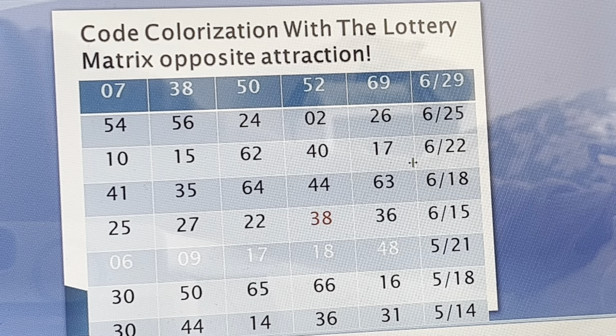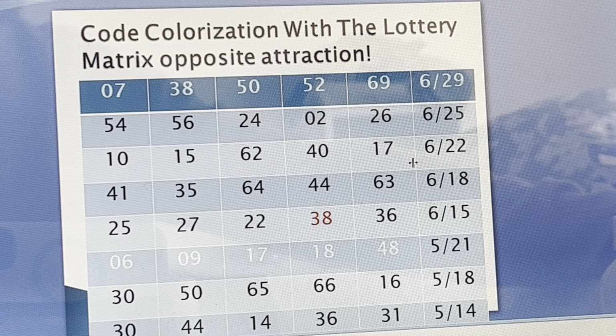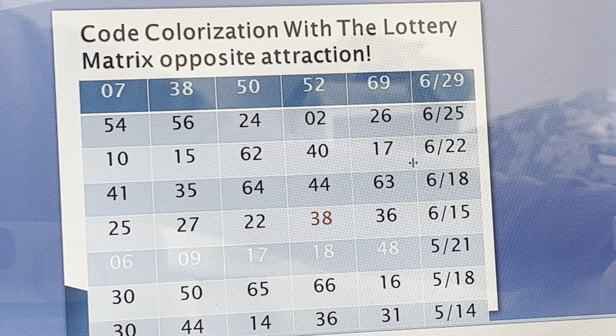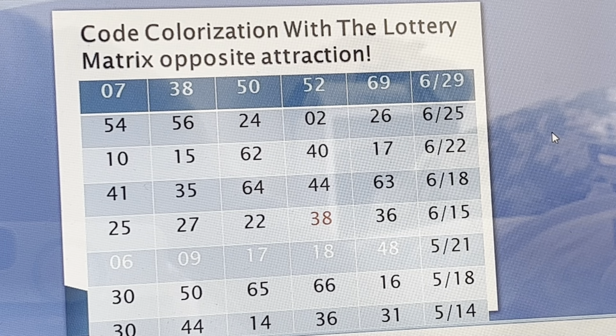You need to find the opposite attraction of each number. And after you find the opposite attraction of each number, same as the other two, repetition mirror numbers and the plus Megaball Powerball, you need to know which draw to stop at by looking at the red and green numbers. I don't use the law of attraction, but the law of opposite attraction is very helpful also.